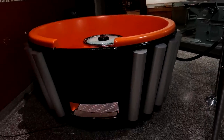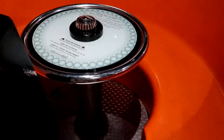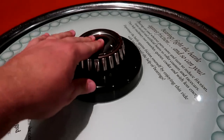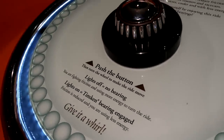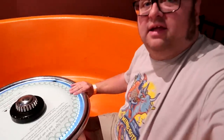Now this is interesting here. We have like a teacup style ride right here. So we sit down in here, push the button. Oh, and here we go. So we turn ourselves and we start spinning. Yeah, just like the teacups at Disney. Did not expect this.